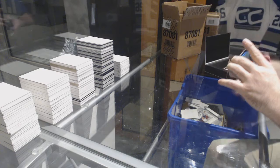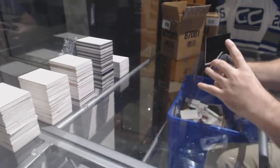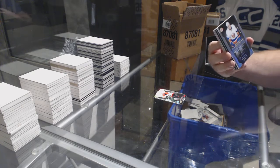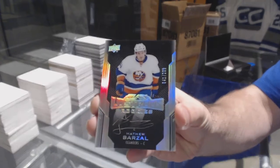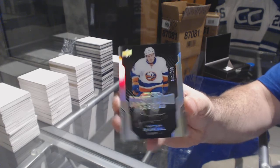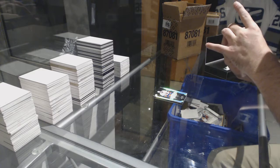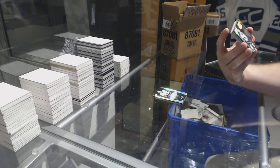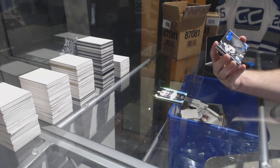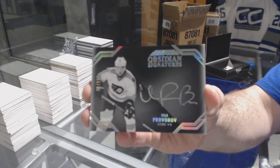For the Flyers, number 299, Shane Gostisbehere. For the Islanders, /299, Lester Furkiato, Matthew Barzal. Good start for the Islanders, Matthew Barzal. For the Flyers, numbered 9/25, that's jersey numbered, Obsidian Signatures, Ivan Provorov.